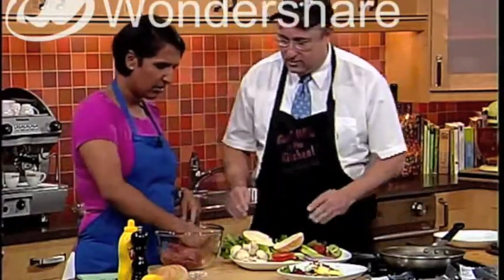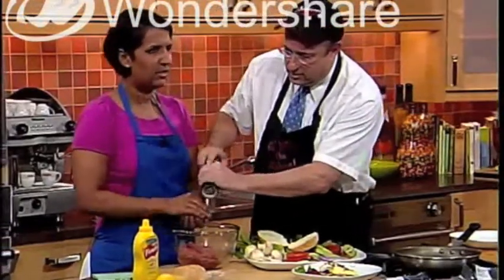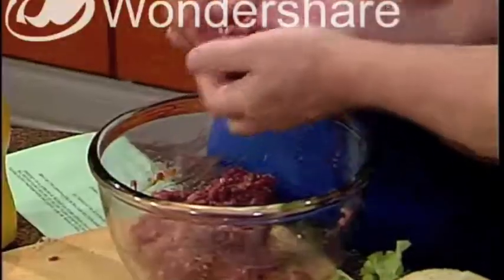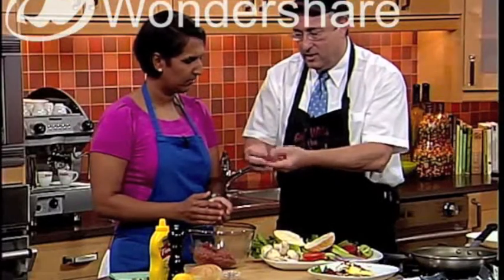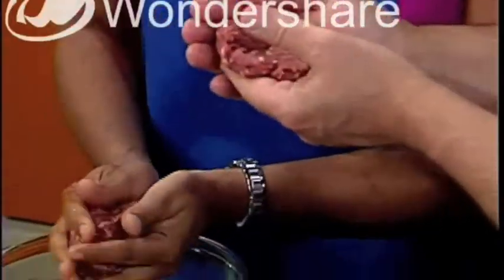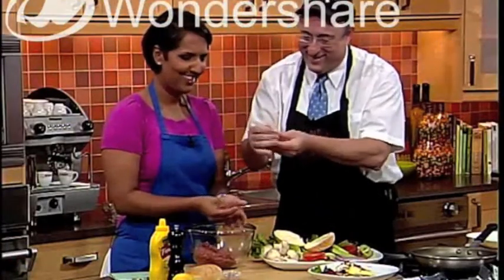Well, you've got to form that into a patty. How big? Now, we didn't season it either, but we'll do that after. Is that all right? Yeah, well, show me how to do this. One of my pet peeves when people are making burgers is that it's important that you form it. You've got to feel the thickness of the burger.